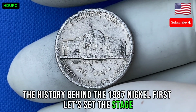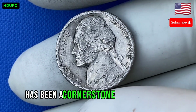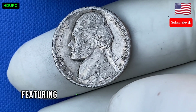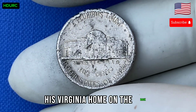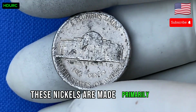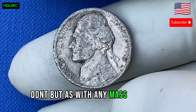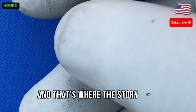Let's set the stage. The 5-cent coin, or nickel as it's more commonly known, has been a cornerstone of U.S. currency since 1866. By 1987, the Jefferson nickel design, featuring President Thomas Jefferson on the front and Monticello, his Virginia home, on the back, had been in circulation for nearly 50 years. These nickels are made primarily of copper and nickel, and billions of them were minted in Philadelphia and Denver in 1987. But as with any mass-produced currency, not every coin is created equal. And that's where the story gets interesting.